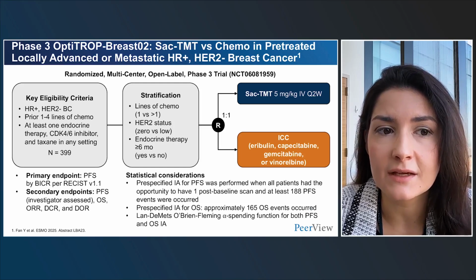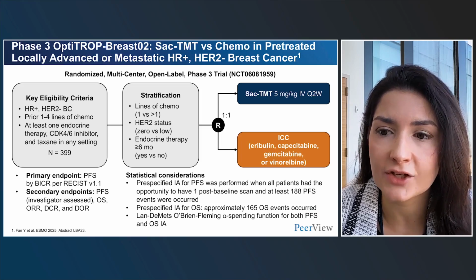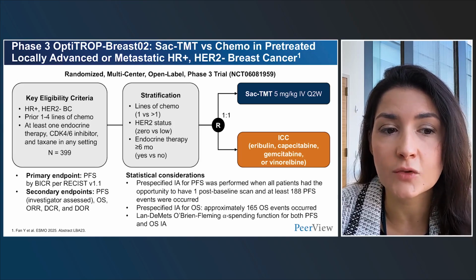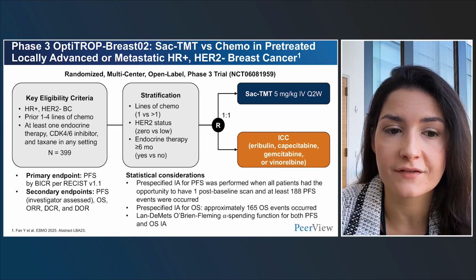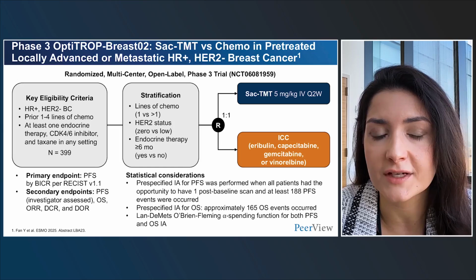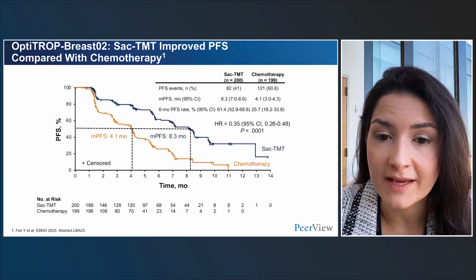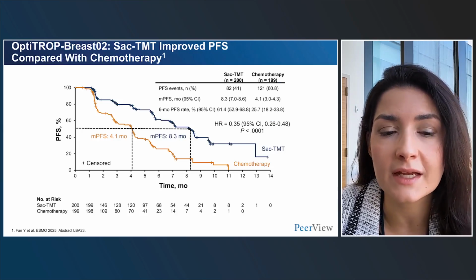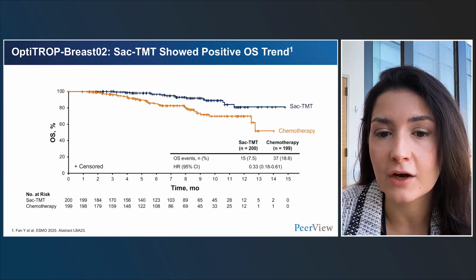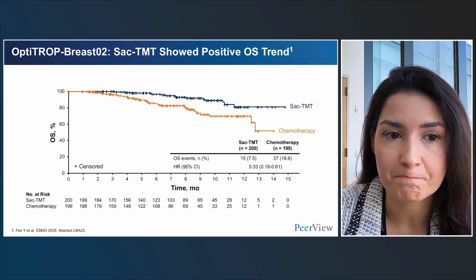For Sac-TMT, the OptiTROP-Breast02 phase 3 trial compared Sac-TMT to investigators' choice of chemotherapy in patients with hormone receptor positive HER2 negative advanced disease who had received 1 to 4 prior lines of chemotherapy, in addition to being endocrine refractory and having received prior CDK4/6 inhibition. And here, the primary endpoint was PFS, which was also met with an approximately 4-month improvement in median progression-free survival, a hazard ratio of 0.35, and also a trend favoring overall survival with Sac-TMT compared to chemotherapy.